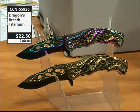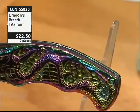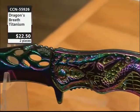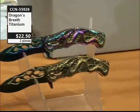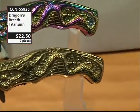Here's a Dragon's Breath titanium. Now, what you're looking at here is two tacticals, Buzz. Two. Retail of $49.92. You're only paying $11.25 apiece. If you look at that handle, see the dragon making the tail, and then he opens his mouth, and that fire comes out on that blade. See the torch right there? Yep. And it's called Dragon's Breath. These are 4.5 inches closed. They're both assisted openers.